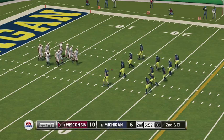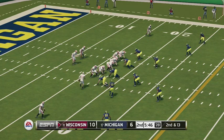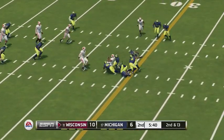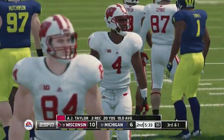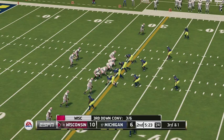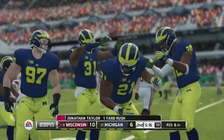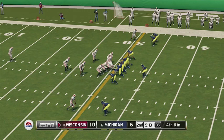From their own 17-yard line. Second down. Tackle made at the 29-yard line. That'll make it third and one. He makes it out to maybe the 30-yard line. Gain of one on the play. That makes it fourth and inches. Bell is back to receive.